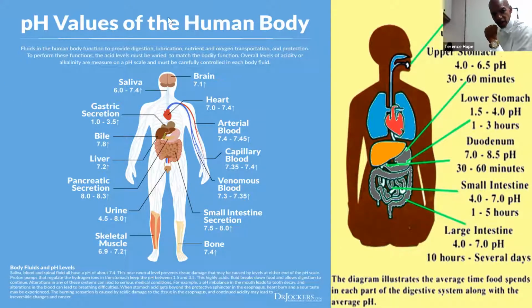Here it says pH values of the human body. Dr. Singletary mentioned the blood pH, 7.35 to 7.4. It says here fluids in the human body function to provide digestion, lubrication, nutrient and oxygen transportation, and protection. To perform these functions, the acid levels must be varied to match the bodily function of the organ. Overall levels of acidity or alkalinity are measured on a pH scale and must be carefully controlled in each body fluid or each organ. So this talks about the body's ability to maintain pH balance on its own.